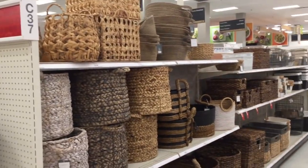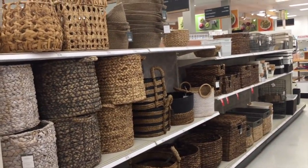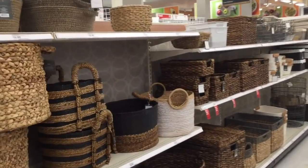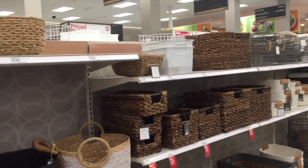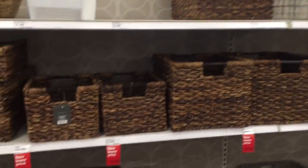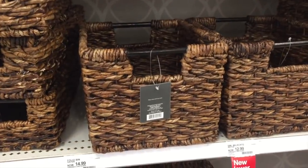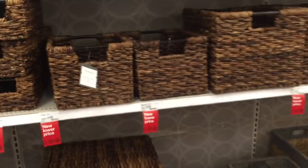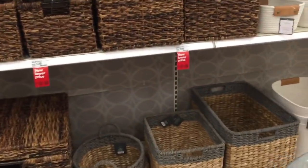Ooh, does this make anyone else happy? Baskets? Oh, I miss Michael's. Michael's is open. I haven't gone yet. Have not gone. It's like a last-ditch effort. Ooh, that basket's nice. I mean, they're all nice. $15 for that one. That one might fit. Ooh. Ah, it doesn't. It's an inch too large. Just an inch.